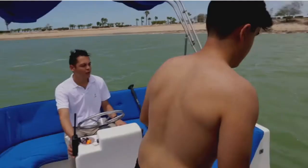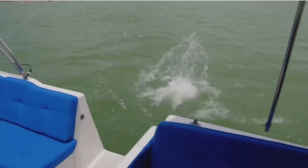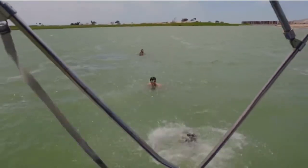One question that we have received is, can you swim in the lagoons? Of course, it's just like swimming in the ocean, and the lagoons are always a minimum of 4 feet deep.